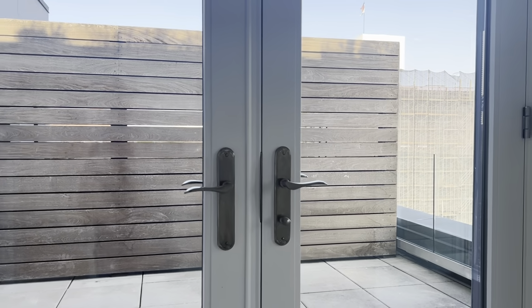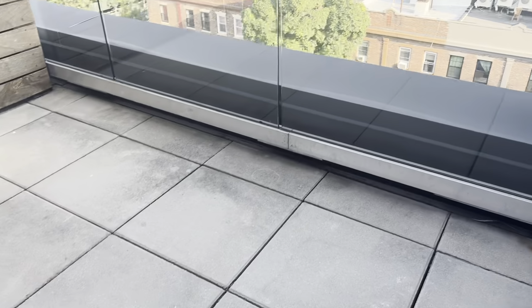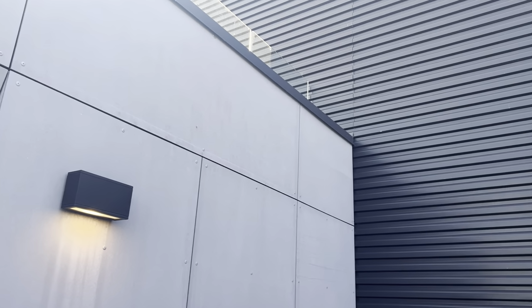And then your own private outdoor space. So water spigot out here, power, light.